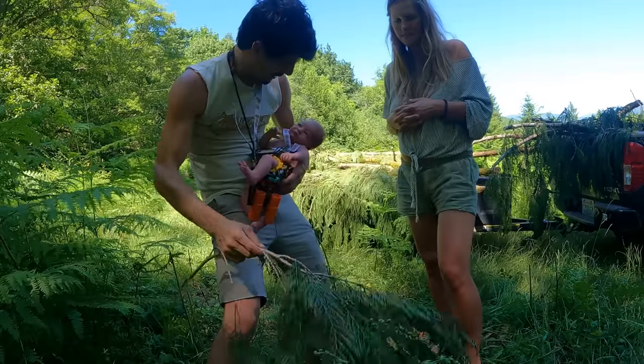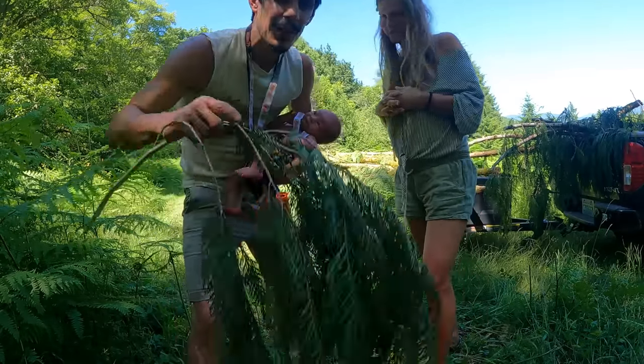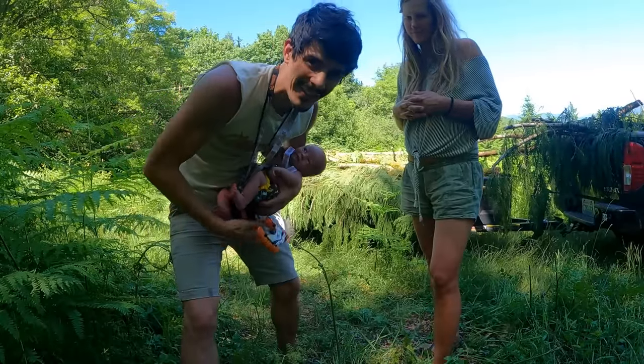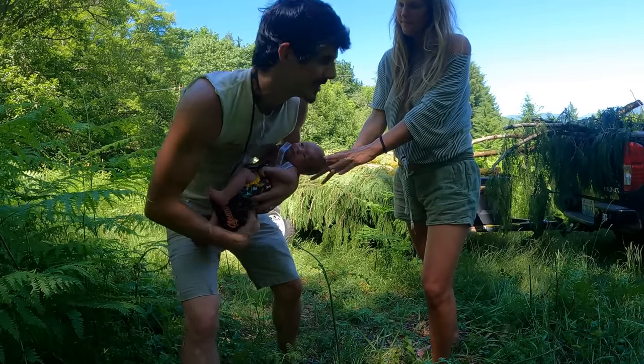Okay, agents, so in honor of baby Cedar here, that's Agent Rainbow's birth name, we picked up a truckload of cedar boughs here, and we are going to use them to cover our bushcraft shelter.